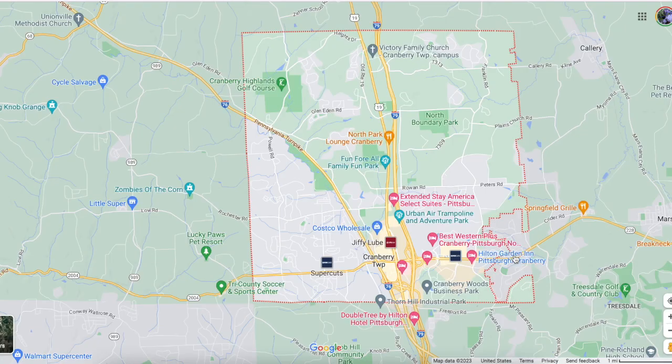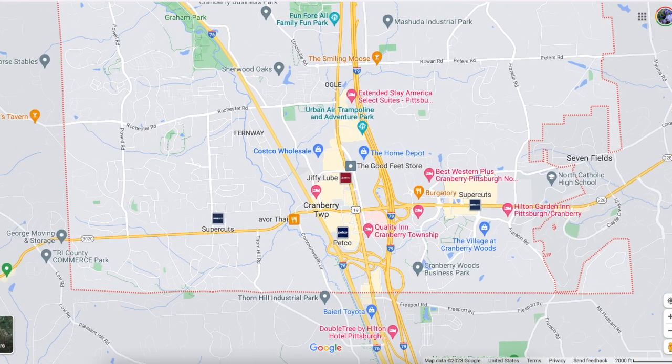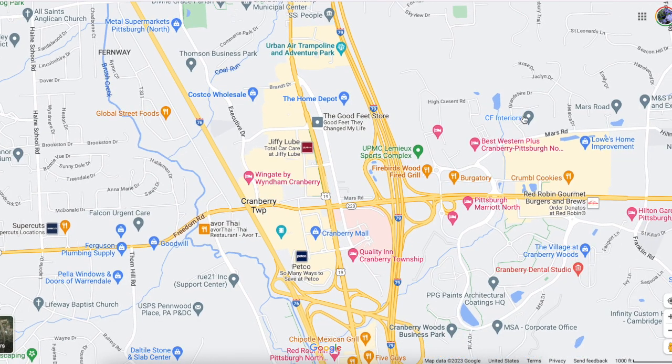So you have really everything you need. You have your golf course. You have your shopping center right here, this big commerce center at the bottom of the Cranberry area. You have hotels. You're going to have your parks. You're going to have your green space. You're really going to have everything you need here in Cranberry.